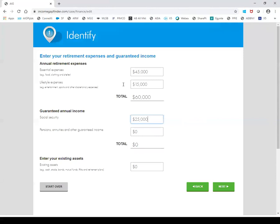Keep in mind here, I'm just plugging in the numbers from the brochure, as well as their Social Security number. Remember, we said that they did not have any other pensions or guaranteed sources of income, but they could, like I said, have rental income or a part-time job. And remember, of their total investable assets, we did a total analysis, it was about $1 million.